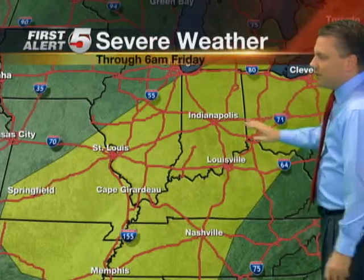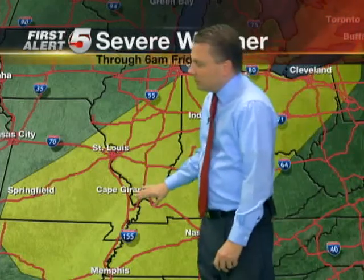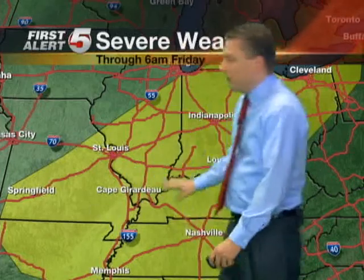The Storm Prediction Center does have a slight risk for severe weather outlined in this area in yellow through 7 o'clock Friday morning Central Time. Again, main threats being some damaging wind as well as the isolated chance for a tornado, not out of the question to be this quick spin up type. But you can see the areas that we're talking about: Indianapolis, Louisville, St. Louis, Cape Girardeau, down towards Poplar Bluff, also including Carbondale, Marion, Mount Vernon, Paducah, and then down across northwestern Tennessee, also included in that slight risk for severe weather.